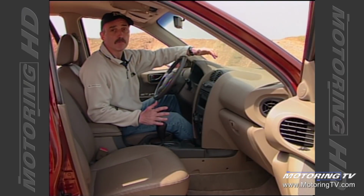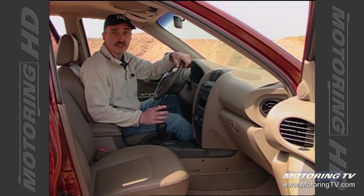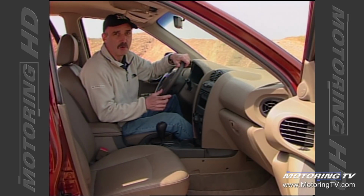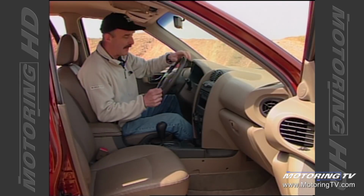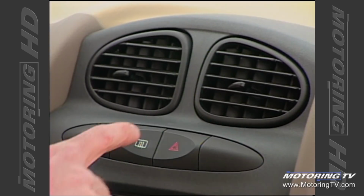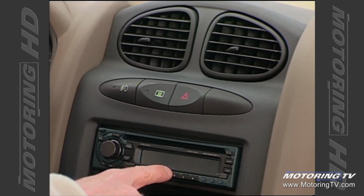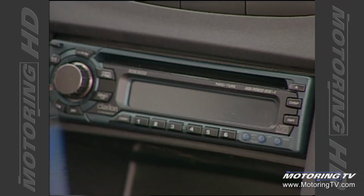Elsewhere, the vehicle comes loaded. Power locks, windows, mirrors, cruise control, air conditioning, and a decent-sounding radio. But therein lies the rub. The buttons for all of those power items and the climate controls and even the sundry switches at the top are enormous. When you get to the radio, the buttons are about the size of the end of a blunt pencil.